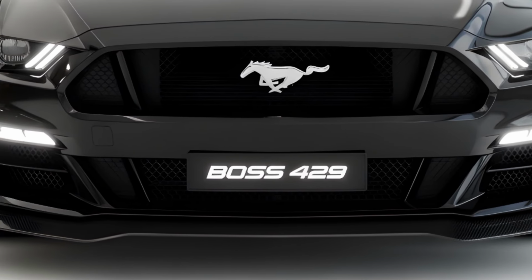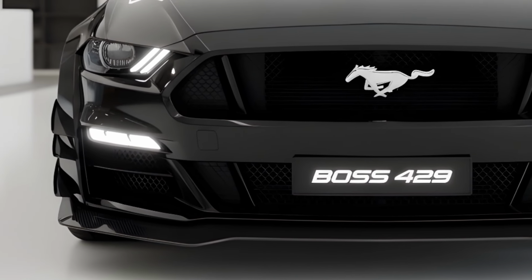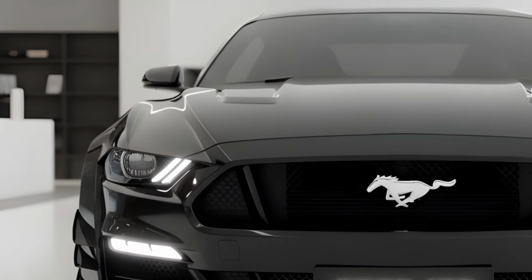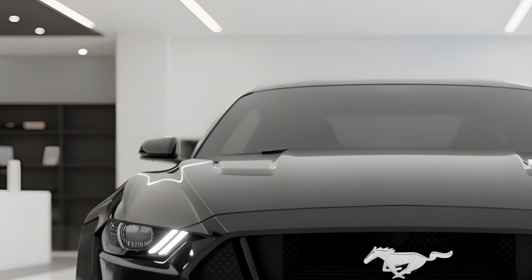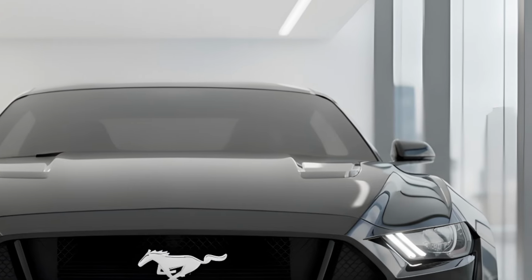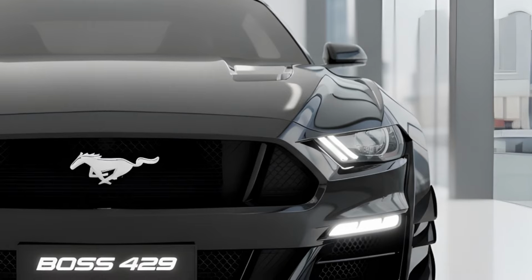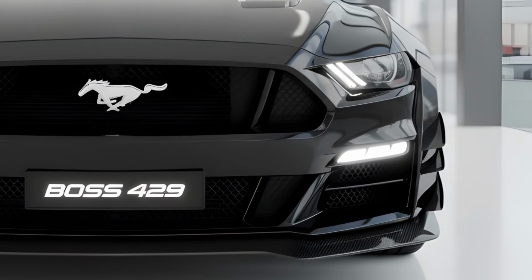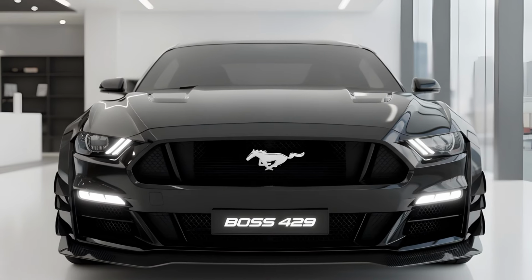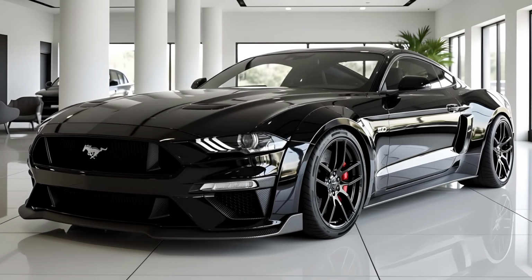The front end is all business. An aggressive grille with that bold Boss badge, flanked by sleek LED headlights that look like eyes ready to hunt. The hood is massive, with a functional scoop that channels air directly into that beast of an engine underneath. The sculpted lines flow beautifully down the sides, and those flared fenders give it a stance that says, "Get out of my way."